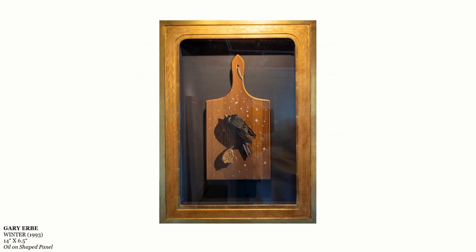Winter, created in 1993 by Gary Irby. Sized at 14 inches by 6.5 inches, created using oil on shaped panel. This piece highlights the masterfulness with which the artist combines flat space forms, enhanced by shadow, light, and color, to create a three-dimensional illusion. The board appears to sit above the page, enhanced by Gary Irby's choice of ornate frame.